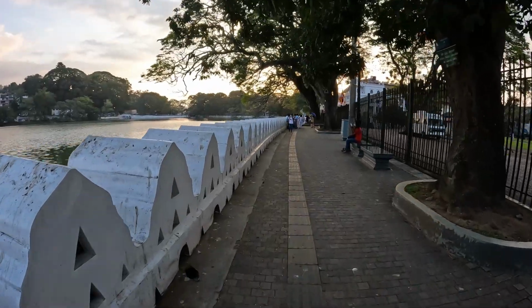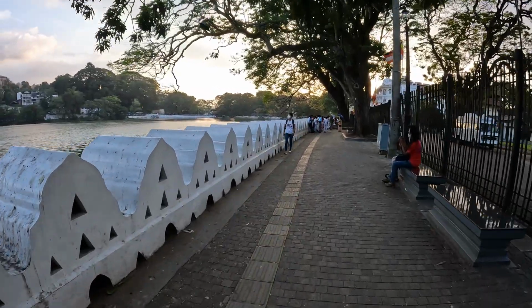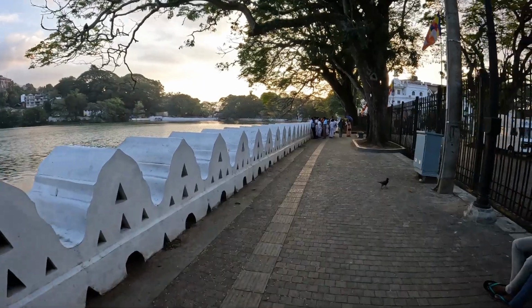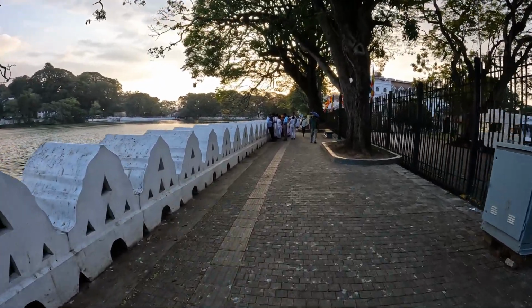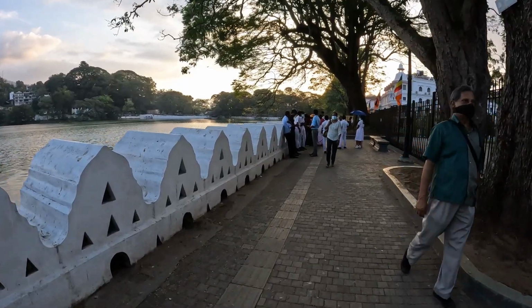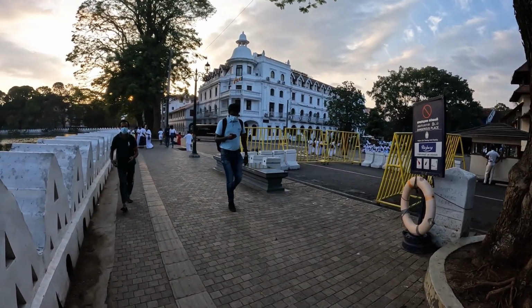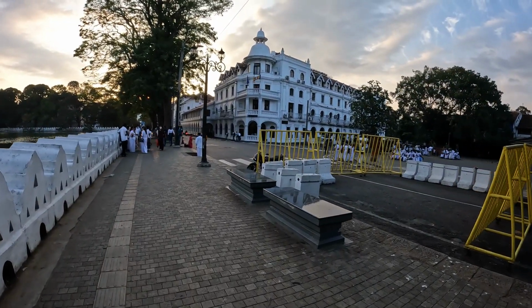As you can see, in the evenings it's a very popular meeting spot. Young couples, older kids with children, where the locals enjoy the fresh air and a walk around the lake. And here we are, back at our hotel, the Queen's, right opposite the lake.